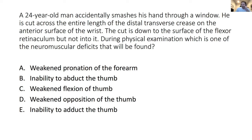Yeah, this is definitely a tricky question. It takes like two concepts in one. All right, so let's break this down now. Anterior, so you have an injury to the anterior surface of the wrist. So we're affecting a nerve, anterior surface. What two nerves travel on the anterior surface that we're worried about? The median and the ulnar, right?